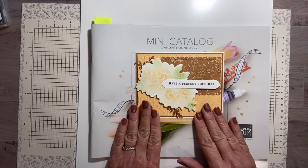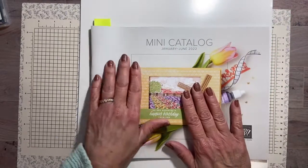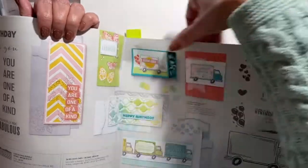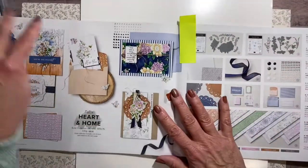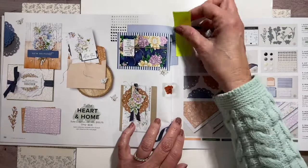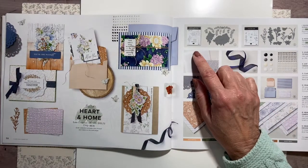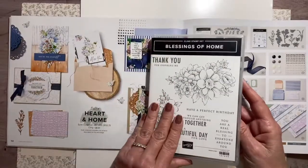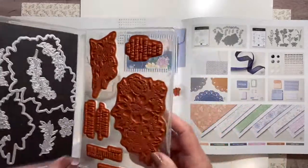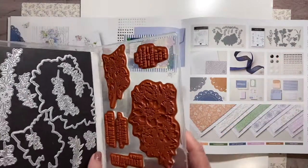So this is our first project that we're going to do today, and this is from the Blessings of Home bundle, which is included in the catalog in the Heart and Home suite. And I'm okay showing you the inside of the catalog because I know the video won't be published until my kickoff, which is Saturday. So this is the Heart and Home suite. It's a dual bundle suite, and it has the Blessings of Home bundle, which is this stamp set here, beautiful images and beautiful dies. So it also has a Honeybee Home, which I have another video that I'm planning to do because this is one of my favorites also.